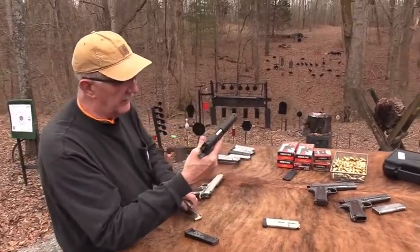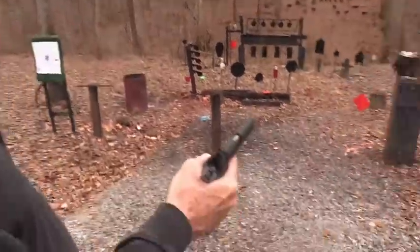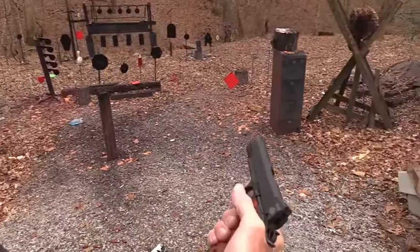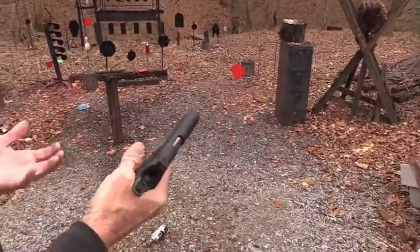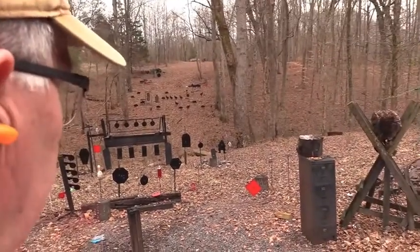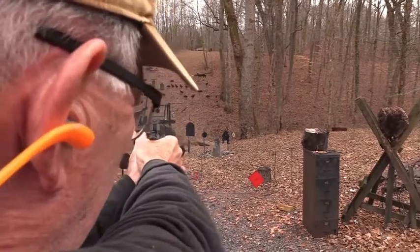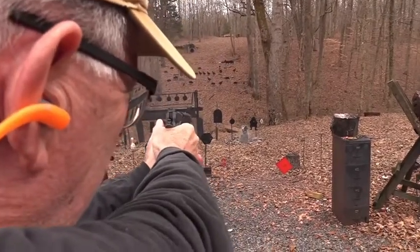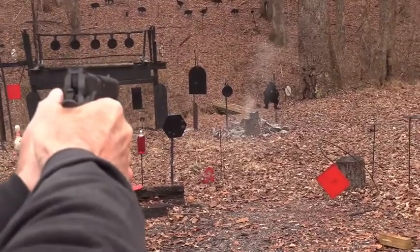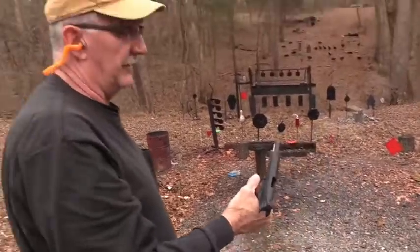Because this one, again, we're not proving it here. This is just one sample. But I want to partly just show you that even this $500 or $600 Rock Island Armory from the Philippines really works pretty well. It's even effective on cinder blocks, I think. Oh, nice. Yeah, I put up a new cinder block just in honor of the 1911.